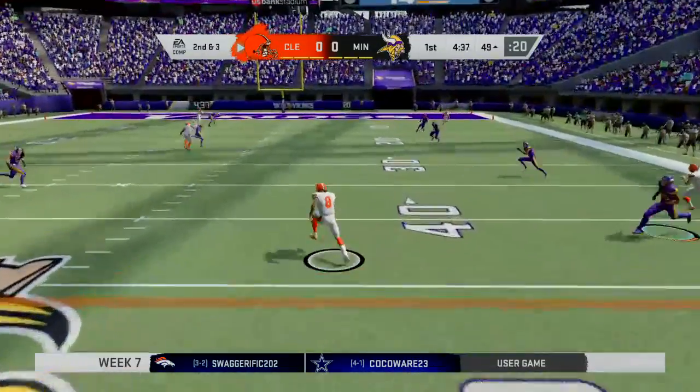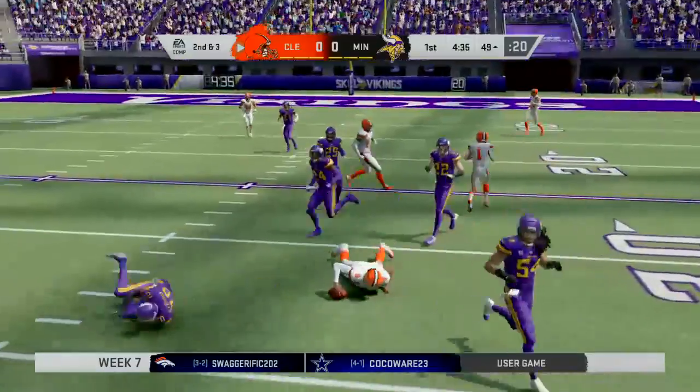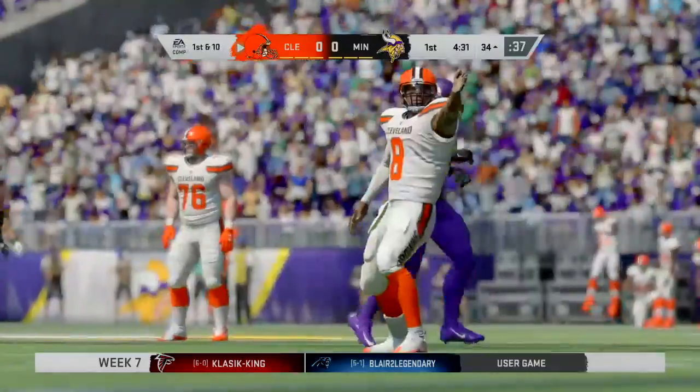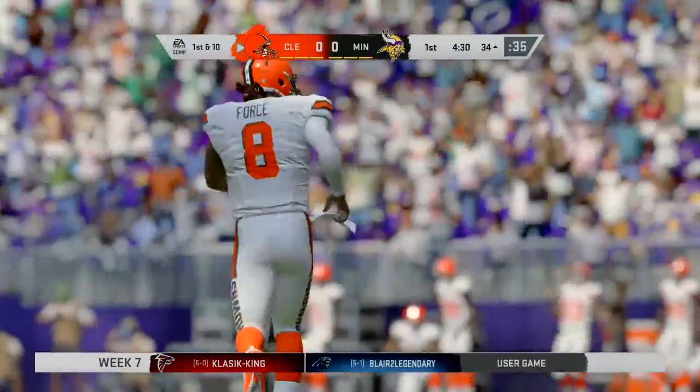They'll roll him out right. He's going to take off with it. And this is going to turn into another first down as the tackle is made at the Vikings' 34-yard line.